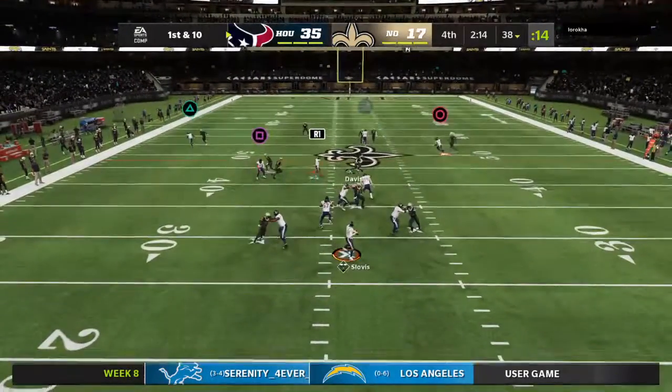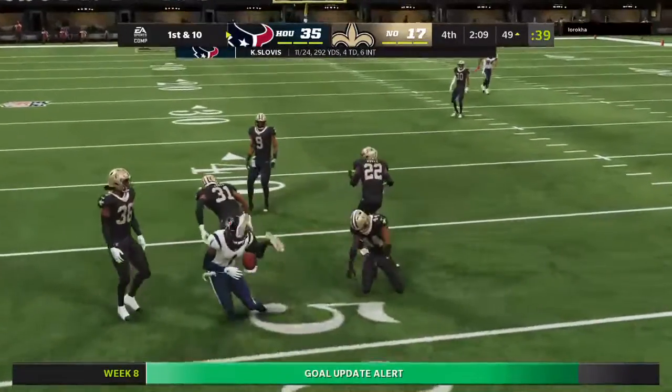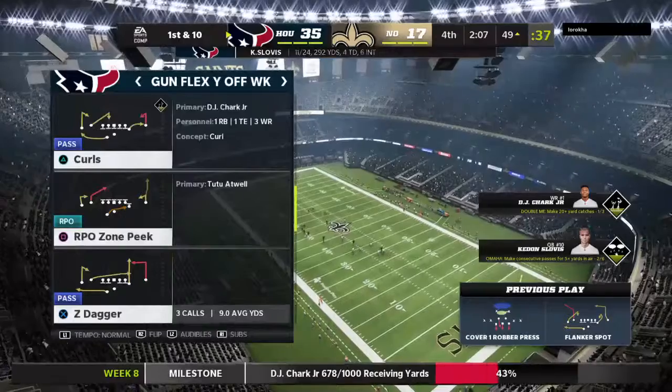Now on 1st down, he'll drop to throw it. Oh, what a heck of an effort there as he'll make the diving catch.